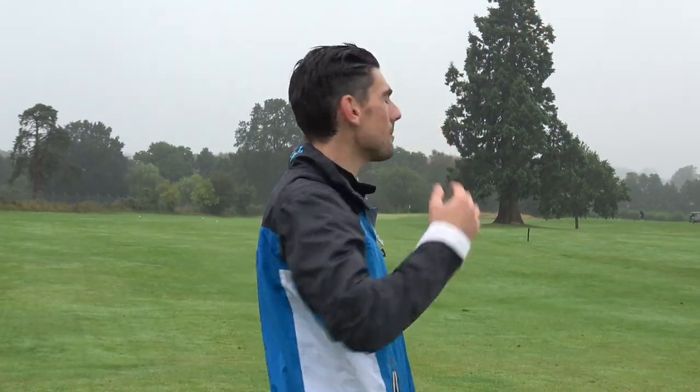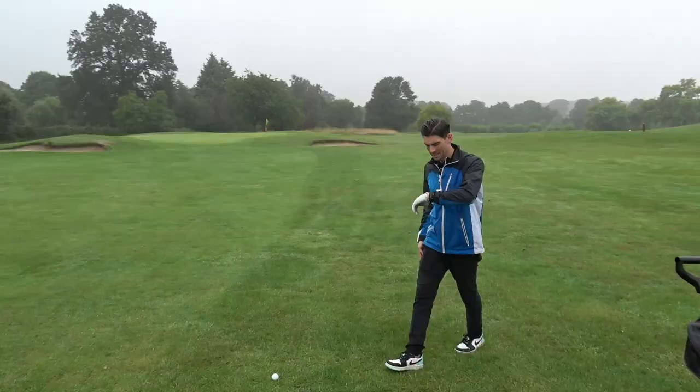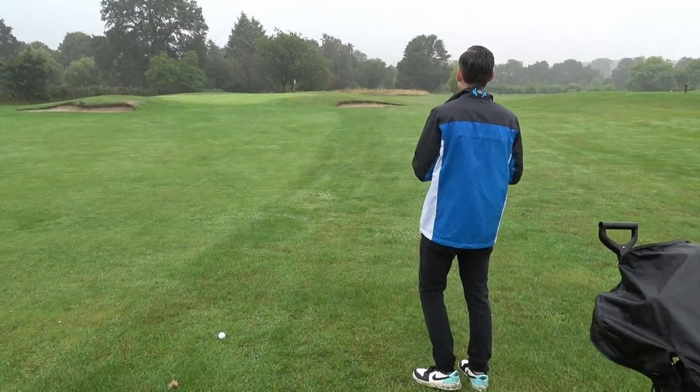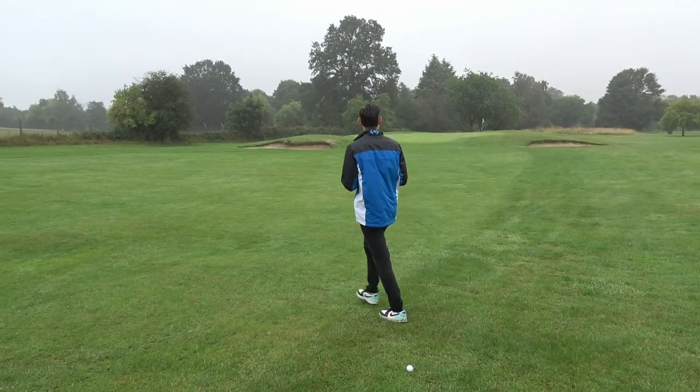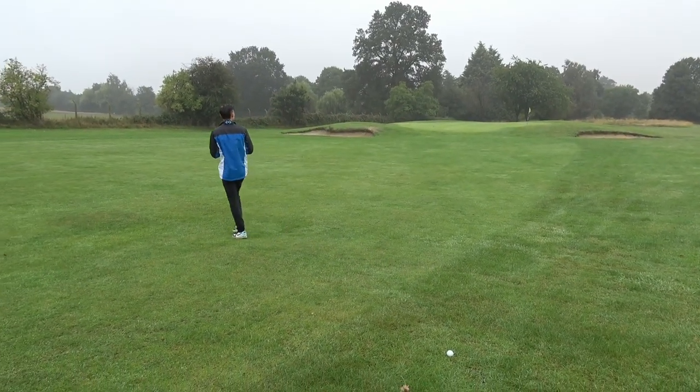We are chipping up for the eagle. It's showing. Could this be the start of something good? I hope so. Let's go. We are 60 yards away. It's got to come over that little bank, hasn't it? And then it runs down to the green.